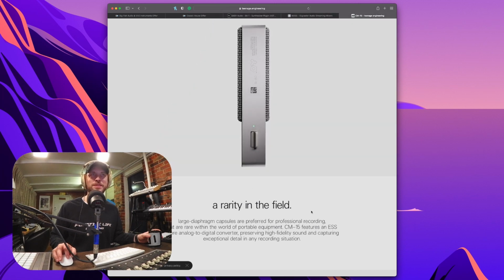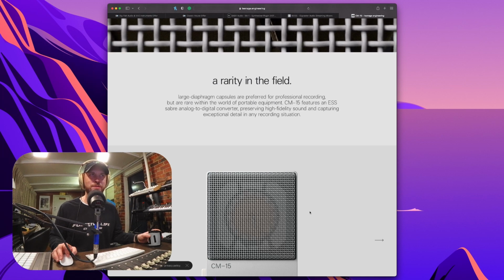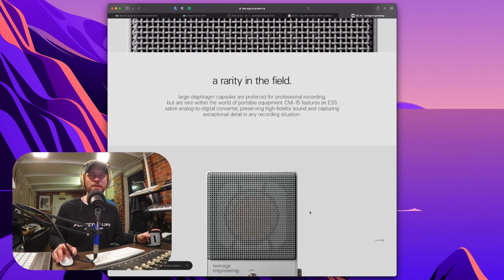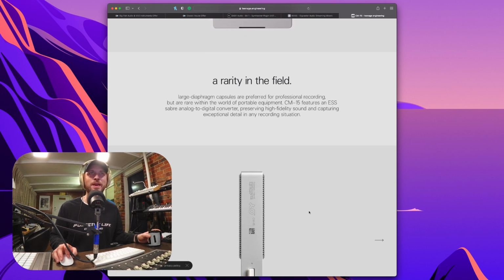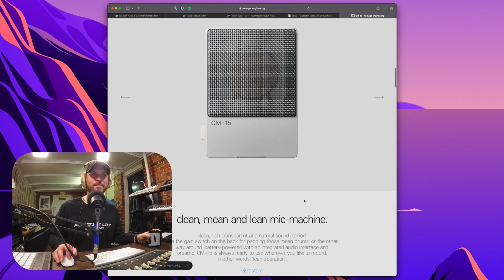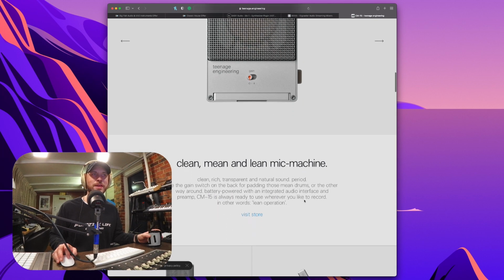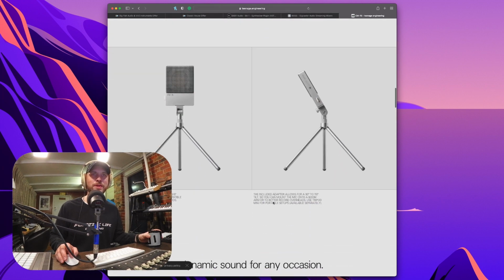So let me read back a little bit from Teenage Engineering, what they have to say here. A rarity in the field. Large diaphragm capsules are preferred for professional recordings, but are rare within the world of portable equipment. This is true. CM15 features an ESS Sabre analog to digital converter, preserving high fidelity sound and capturing exceptional detail in any recording situation. Okay. Clean, mean, and lean mic machine. Clean, rich, transparent, and natural sound, period. Use the gain switch on the back for padding those mean drums, or the other way around. Battery powered with an integrated audio interface and preamp, CM15 is always ready to use wherever you like to record. In other words, lean operation.